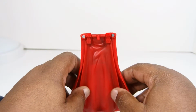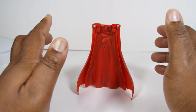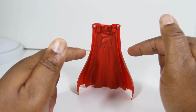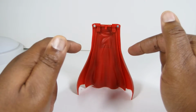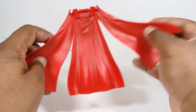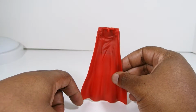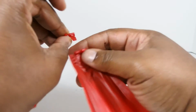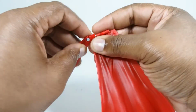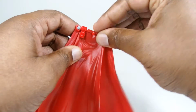I'm not a huge fan of this. I still like cloth capes, honestly. I'm not a huge fan of the plastic capes, but they're trying with this. This is better than what you would get on a DCUC or a Marvel Legends cape, where a Marvel Legends cape would be just the first piece, just this and nothing else. So at least they're trying to do a little something different with this. But like I said, I still would prefer a cloth cape.